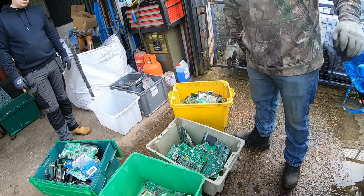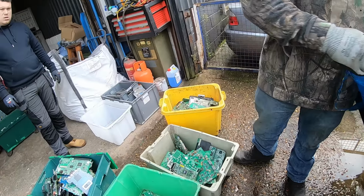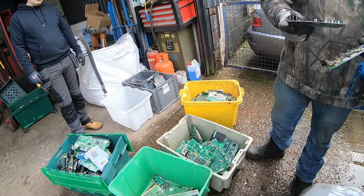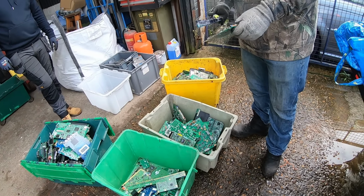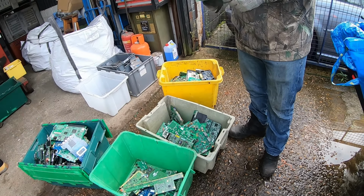I mean, that's a lithium explosion, but that wasn't even scrapping. That was my household recycling batteries. Yeah, they do like to go. It's good to know, though.